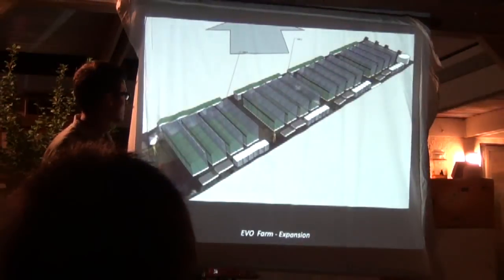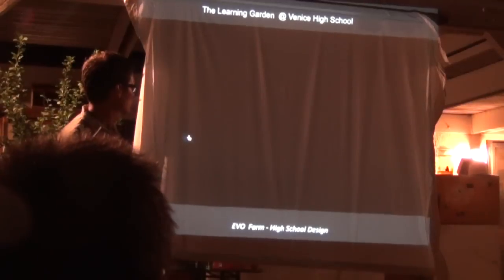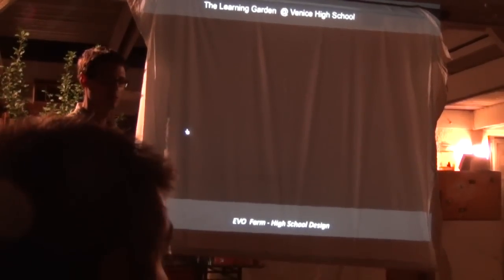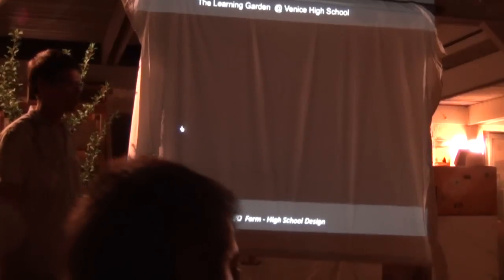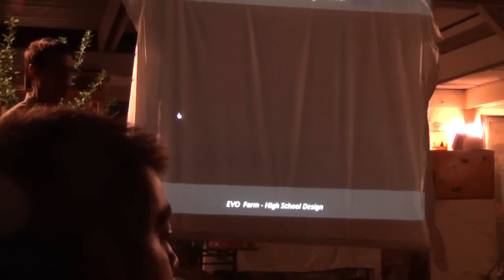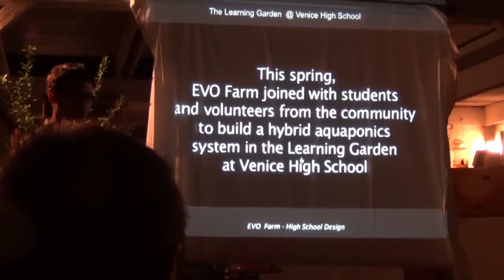Just click the mouse in the middle. Oh, great. Mouse in the middle should display. Do you have speakers on? Yeah. Can you click it again, maybe? Your volume.